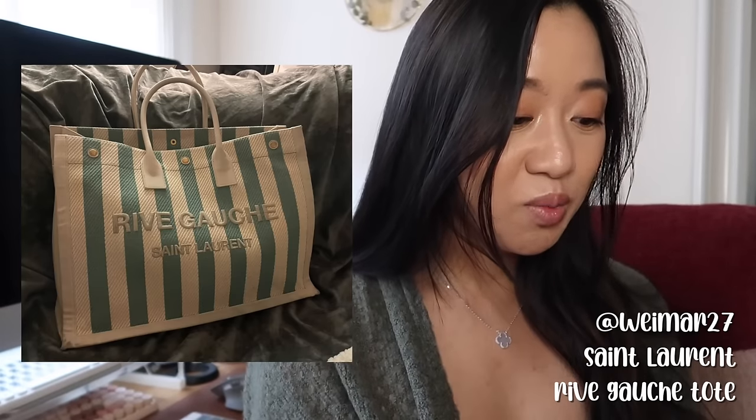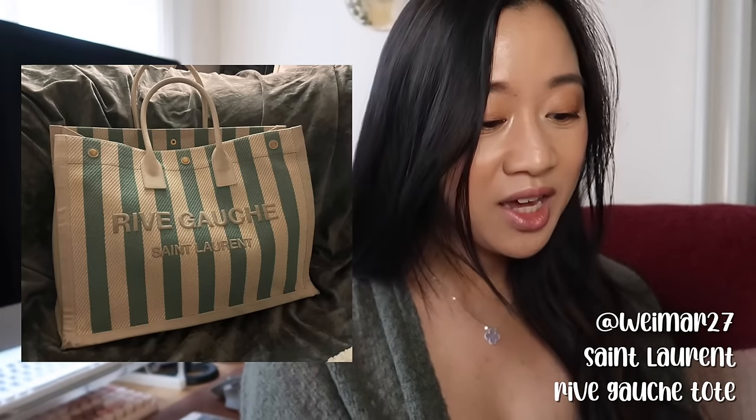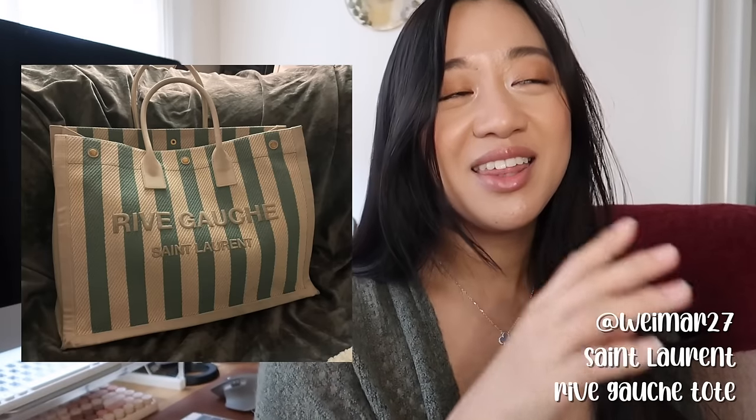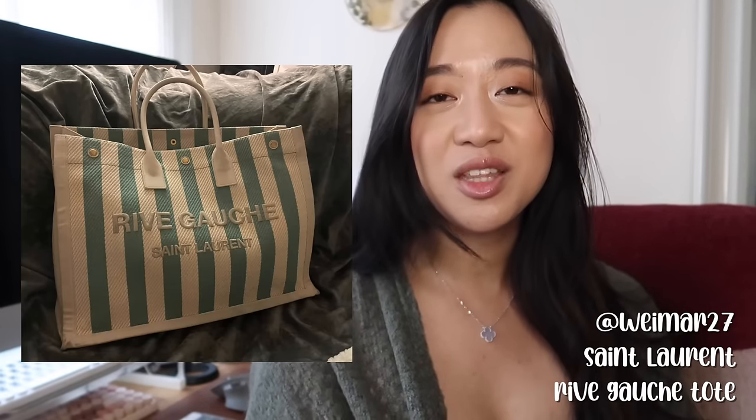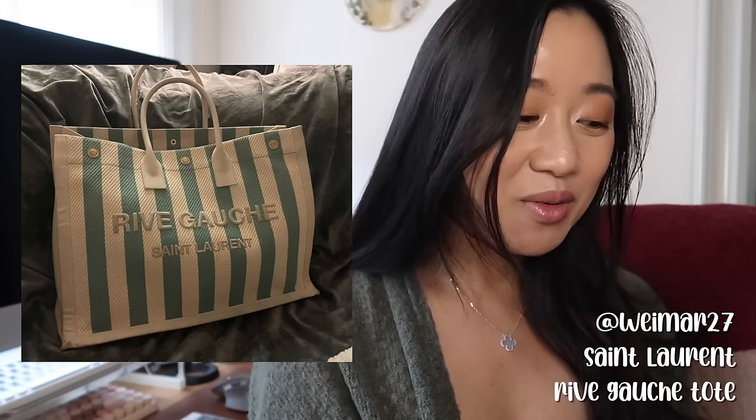I do love, love, love that the embroidery on this and the accents of the leather handles are all a light shade of gray, which I think is really pretty, because normally for the Rive Gauche totes, I think the signature one is that raffia one with the black font. I just see the black font all the time, and I've never seen this style. It's totally giving me French Riviera vibes, and I really like this.